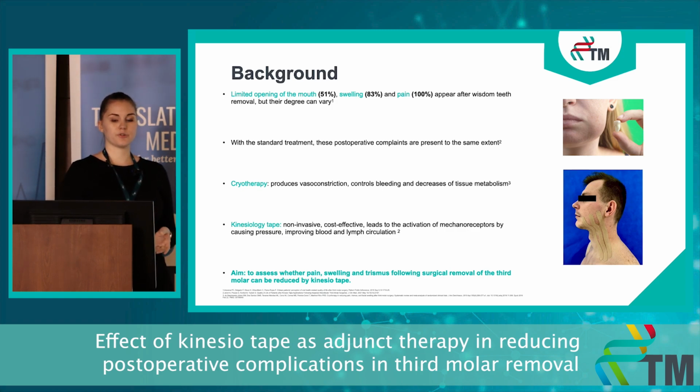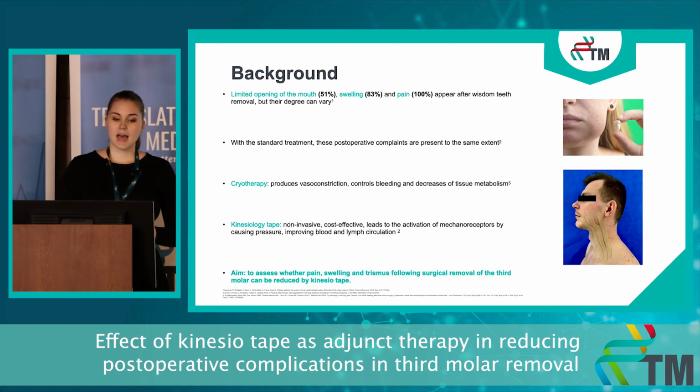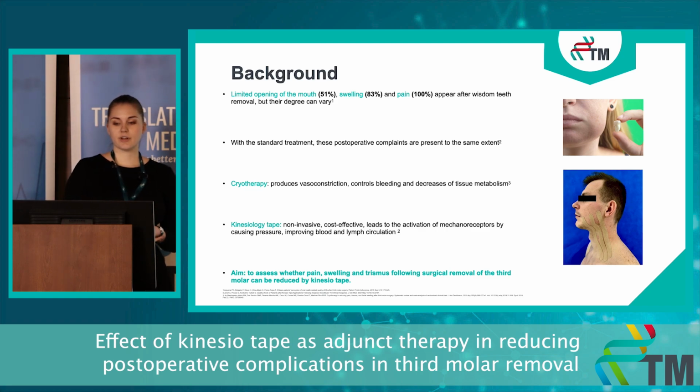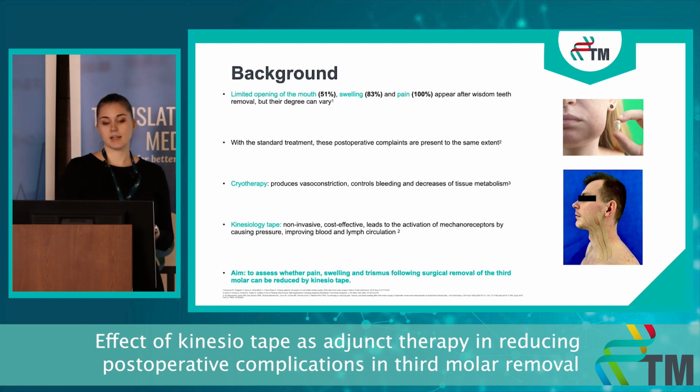We always suggest the cryotherapy after the surgeries because it produces vasoconstriction, controls bleeding, and decreases tissue metabolism. In addition, a new technique appeared, which is the kinesiology tape method. How does it work? It leads to the activation of mechanoreceptors by causing pressure, improving blood and lymph circulation, and it has some advantages because it's non-invasive, cost-effective, and continuously active throughout the entire application period.